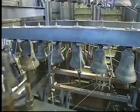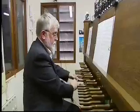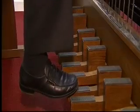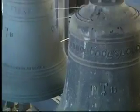The carillon, which was installed in 1916, is played from a console within the belfry, consisting of a keyboard and a pedalboard. It's the only instrument of its kind in the country and is the largest in Ireland and Britain.